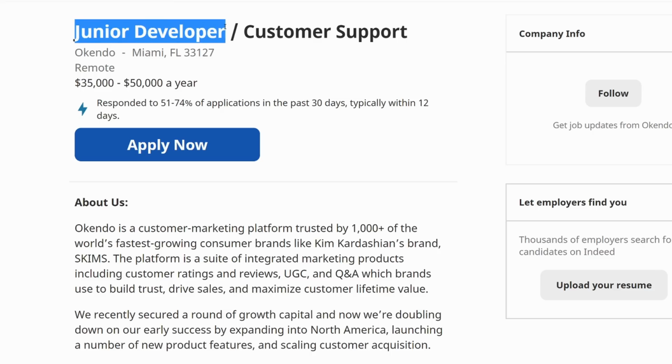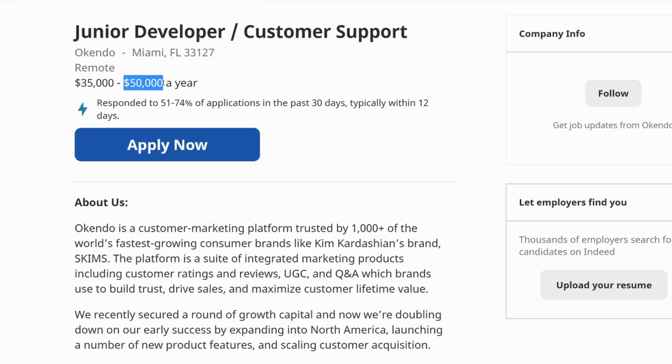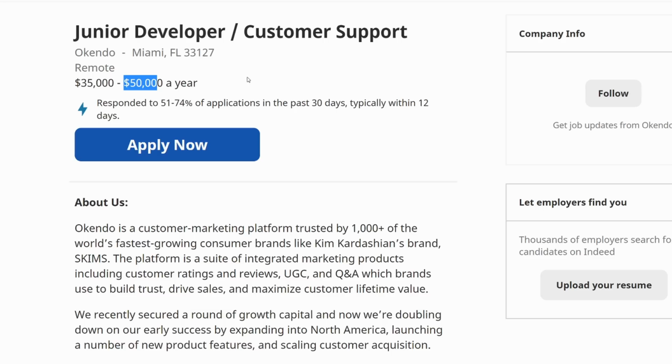Here's a job which is 2 jobs in one, and they don't even try to hide it, not even a little bit. Junior developer / customer support. And they give you a range of $35,000 to $50,000 a year. Now, typically, one of these jobs is worth the upper end of this. But you're doing both of these jobs. So $35,000 to $50,000 a year.